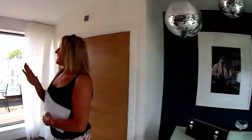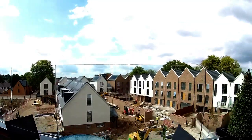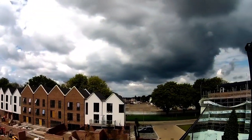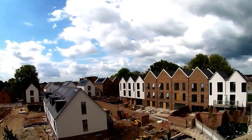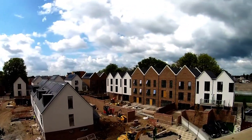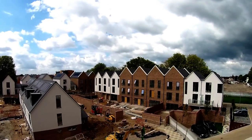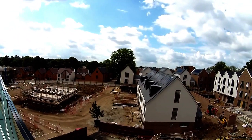Now we're actually really lucky today because we've got a beautiful day. The weather is fantastic. But this is a great vantage point across the site now, as you can see. Oh, wow. This is great. So you can see the development is quite new. They're under construction, so yeah. You see that little tree down there? Yes. Yeah.